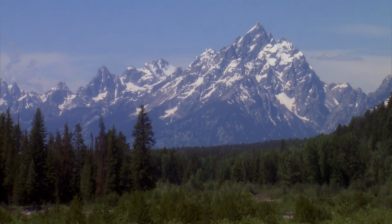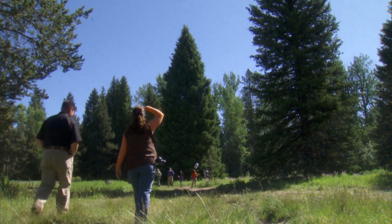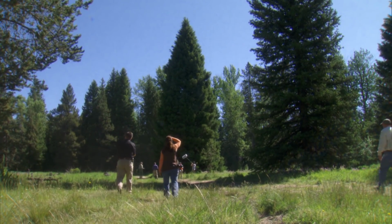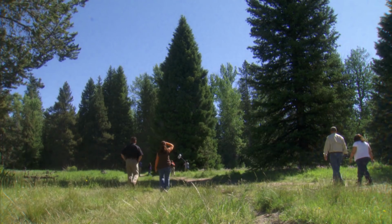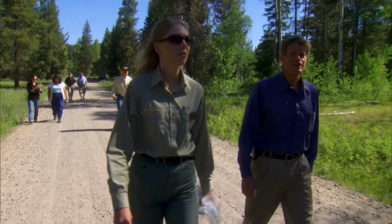Day two, and the search has moved north to Jackson Hole, to an area aptly coined Christmas Tree Meadow. It is here that the greatest concentration of nearly perfect trees stand. So our trees are over here in this meadow where you and Jeff were headed earlier. This tree here doesn't look too bad. This would be our tree.